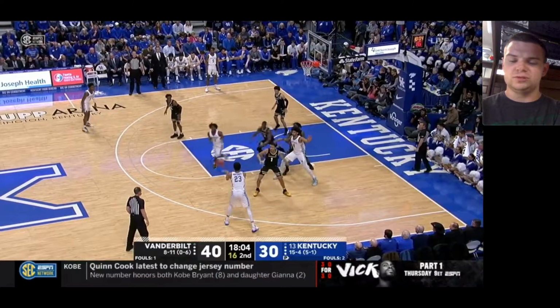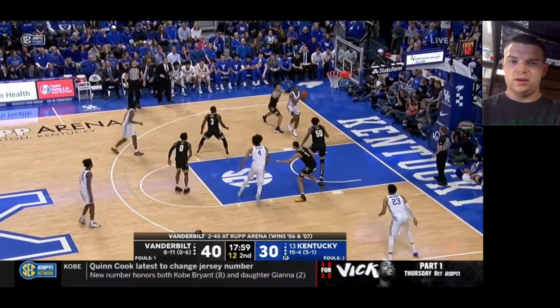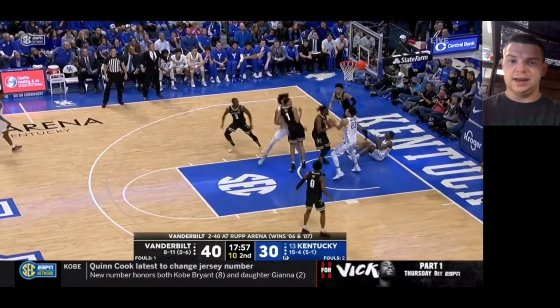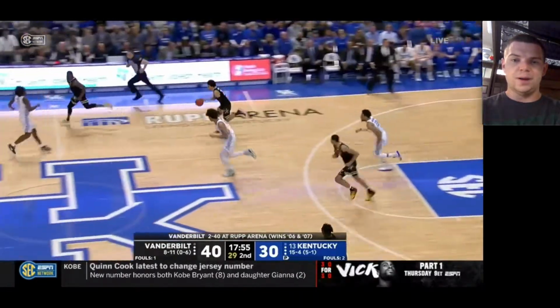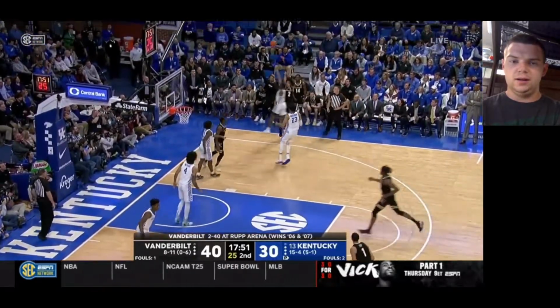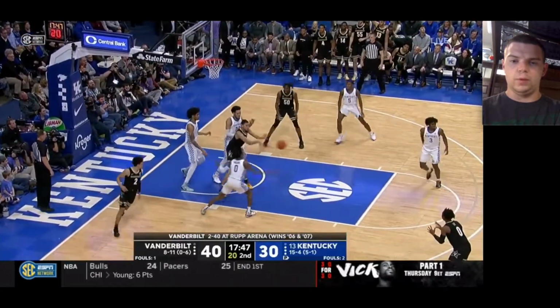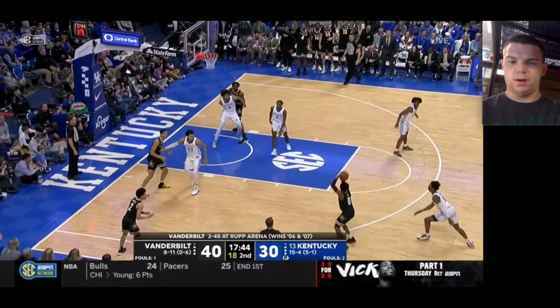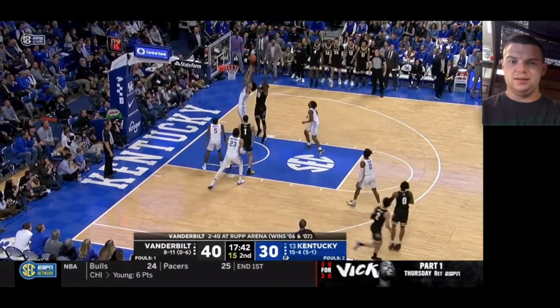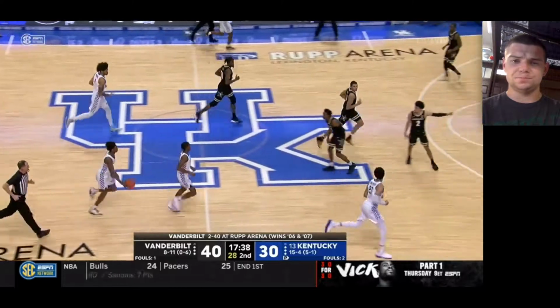If he can just get a perimeter jump shot, I think he has a very, very good chance at sticking in the NBA as a second-round pick. But right now, that jumper is just so far from being NBA ready. So I worry about his overall role in the NBA. He's going to shoot another one. Good pump fake. And again, the hitch again. Missed that one pretty badly to the left and off the backboard. Good shot fake, though.